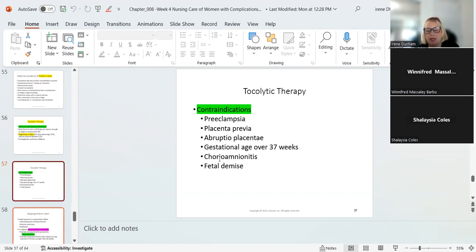Excuse me. And this is chorioamnionitis. This is infection of the chorion and amnion. Remember we talked about these layers of the uterus. If she has an infection, we have to get the baby out. So I wouldn't stop her from delivering. And of course, with fetal demise, we want to get the baby out.